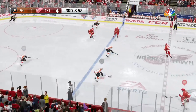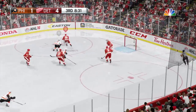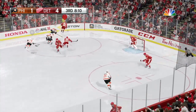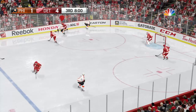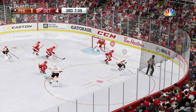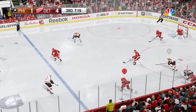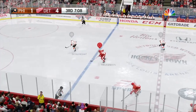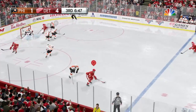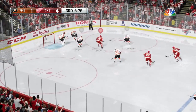Philadelphia's setting things up in their own end. Gets across, looks over his options. Superb save by Howard. That save was much more difficult than it looked. Corralled by Reid. Great chance, but he missed. Oh, that puck slowed up and just missed the side of the net. On to Jagr. Good job off that left wing and a perfect pass. He got in. Lets it go. Ooh, that one accidentally blocked.